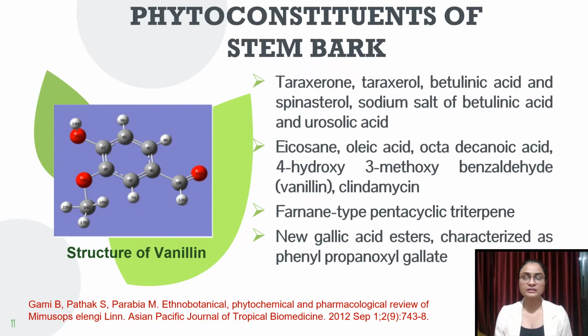The interesting thing is the stem bark of Mimusops elengi is of most important medicinal value compared to other parts. So the second constituent is eicosane, oleic acid or octadecanoic acid, vanillin and clindamycin. These also have anti-inflammatory and antimicrobial properties. Then farnane type pentacyclic triterpene. These have the cooling or astringent effects, and new gallic acid esters, which are characterized as phenyl propanoyl gallate. They have antioxidant, anti-inflammatory, and anti-neoplastic properties. This is the structure of vanillin, which is derived from the stem bark of Mimusops elengi.